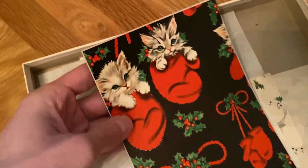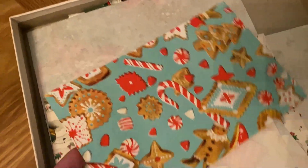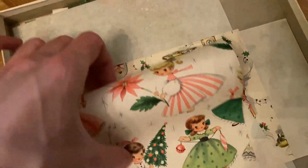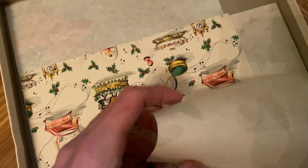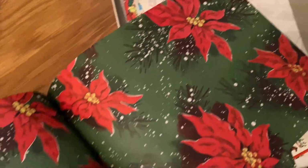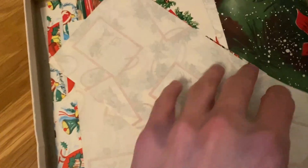Oh my gosh, and Christmas kitties. Like I said, I won't ever use it because I feel really bad using something up like this that you can't probably buy anymore. The colors are just so rich. But yeah, I just thought it'd be kind of fun to show you those.